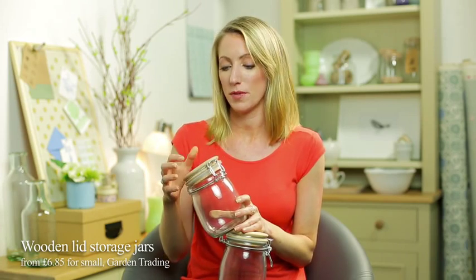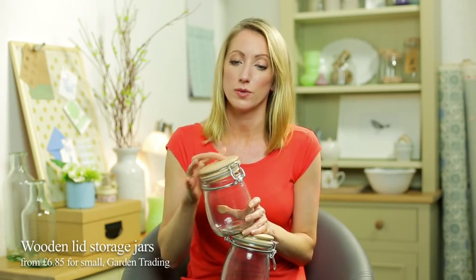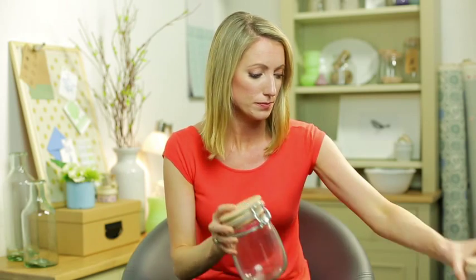First up are these rather quirky storage jars, which are an update on the traditional Kilner jar with these lovely beech wood tops. They are from Garden Trading, starting from the small one for £6.85. They're just really good to have. You can store dolly pegs or your laundry powders or even ingredients, so they're very versatile for your kitchen.